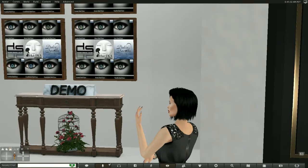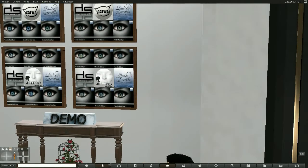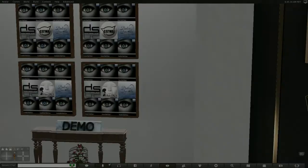What we have here from DS is eyes. There are two sets of eyes. One is for Luca and one is for Catwa. So we have two sets of two eyes. The top two are for Catwa. The bottom two are for Luca. So just to give you an idea.